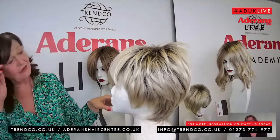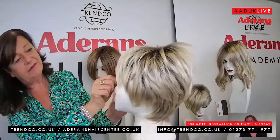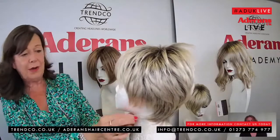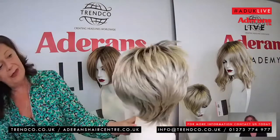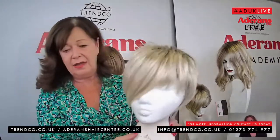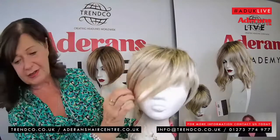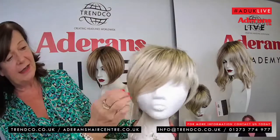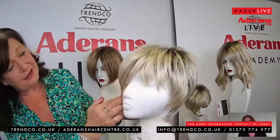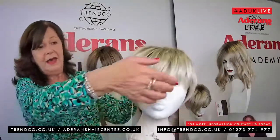So again, we're looking at the ash rooted. So this is the ash rooted colour, which I think is really, really nice. It's a slightly warmer ash. You've got some warmer tones going through it, but you've got some of those really ashy blondes running through it as well. And I love that you can just have this longer side to it as well, just hiding over the eye if you want to. Again, the way they're constructed, you can take it shorter, you can put fringes into it and change it quite a lot as well if you want to.